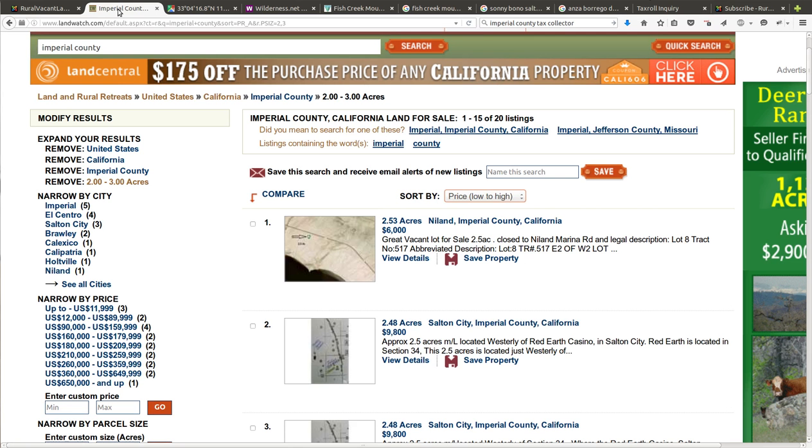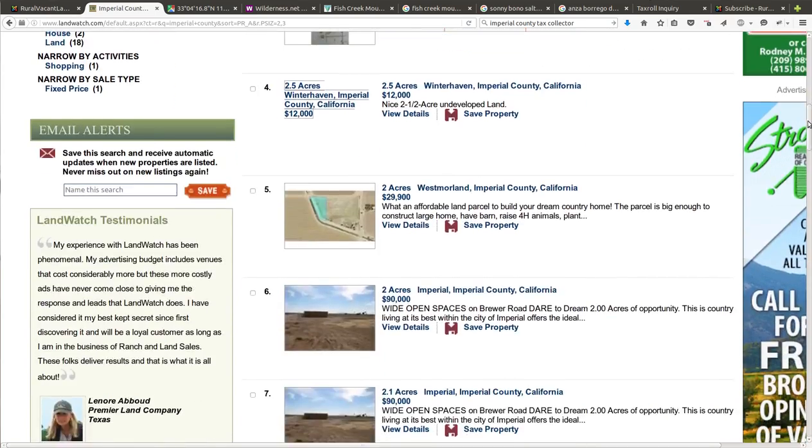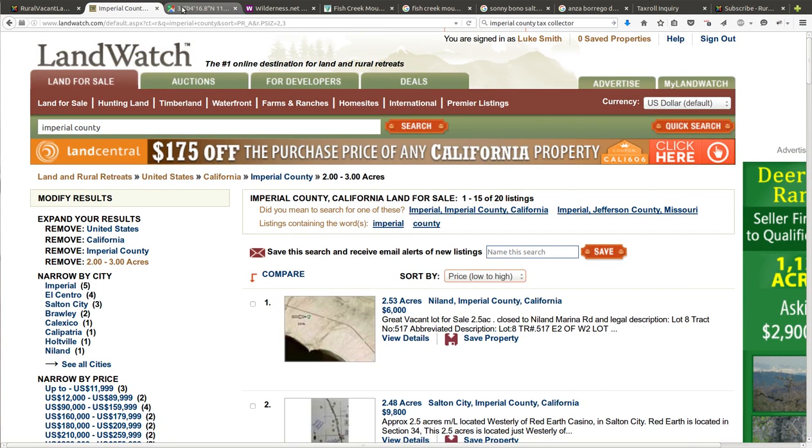So enough of that. Let's go look at the price of the property. This is my favorite part. It's 2.8 acres in Imperial County. So I searched the whole county, anything between 2 and 3 acres, looking for the same size kind of properties. The cheapest thing I can find is $6,000 for the whole county, anywhere in the county. This is 2.53 acres in Niland for $6,000. I'm asking $2,500 for this 2.8 acres that we've got up for sale. It's less than half of anything in the county. So I think this is price to move, price to go. Let's look at where we're at.